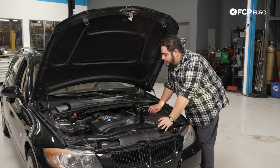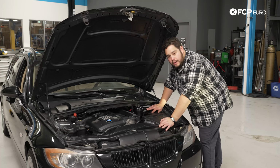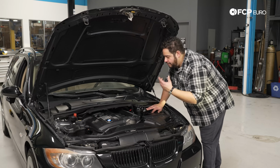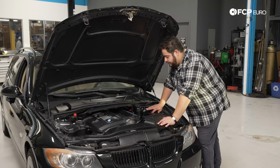A nice cold vehicle is always the best vehicle to approach. So if you can set that up before you go look at the vehicle with the seller, then that's going to be the way to go. That way you can get your hands in there, visually look, you're not worrying about burning yourself, and you can see what the car really is like from a cold start.